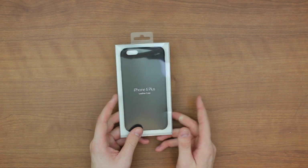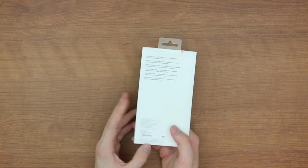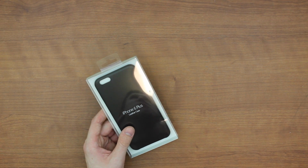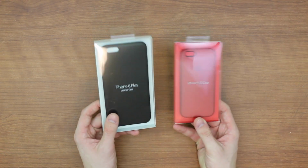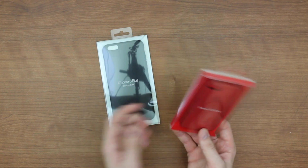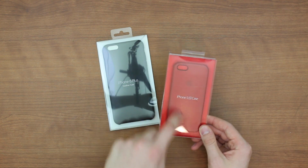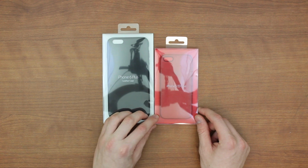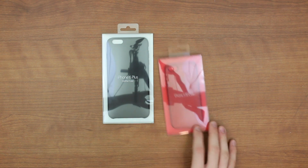So this case right here, like I said, comes from Apple, and it's in Apple packaging, as you can see. It's very similar, pretty much the same packaging to the iPhone 5 and 5S case. This is a red one that I have here. Obviously, this is very used. You can see the black outline around it. This is the red one. But that just goes to show you the size comparison just so far. But wait till we get inside.